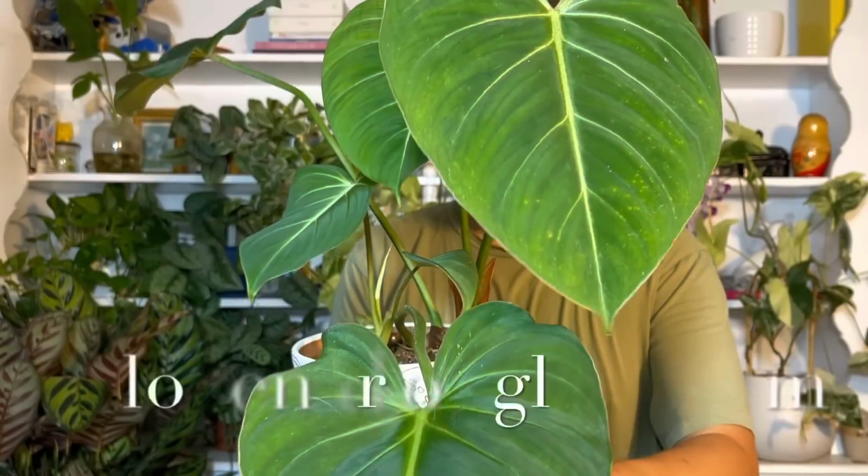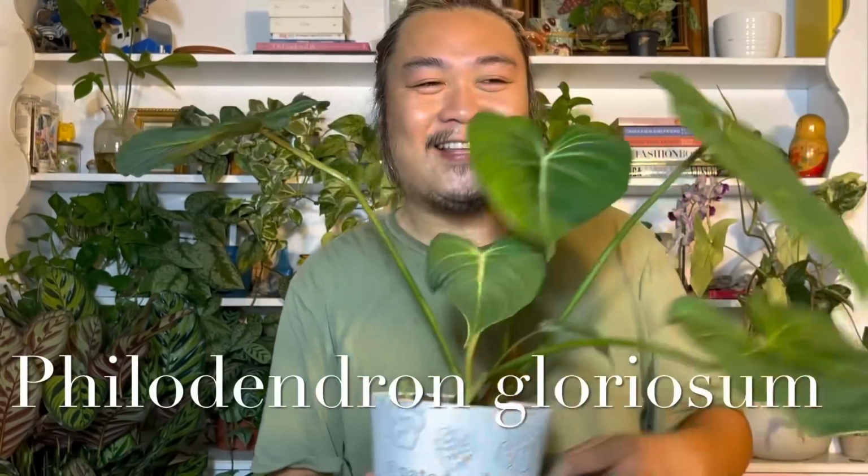And I think that's from the heat. Same thing with the Philodendron Jose Buono. I'm learning that if you want that beautiful, just white variegation on that Philodendron Jose Buono, provide it some heat and humidity and lots of light, and it will give you the most beautiful leaves you'll want to write home about. Number 3 is this Philodendron gloriosum.